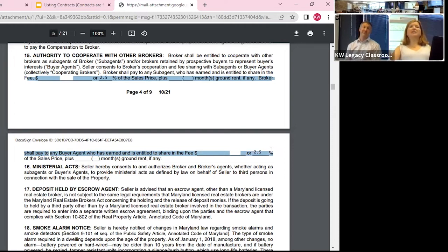Number 15, this is where you're designating what the buyer agent is getting. Again, we saw the total of 6% in this example. And here is where you're saying this is what the buyer's agent is getting, 2.5. All this information, when you get it, goes into Bright MLS for that buyer agent to see. Now you're assigned this side.